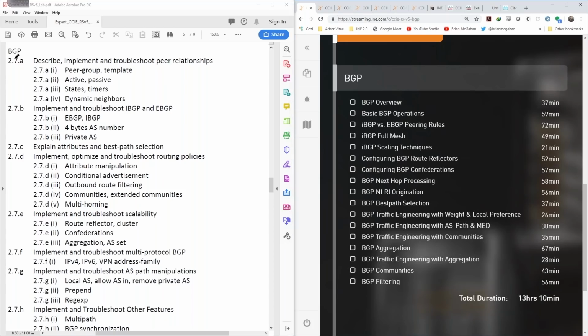Okay, implement and troubleshoot iBGP and eBGP. Okay, that would be the peering rules. Explain the attributes in the best path selection. Okay, that's down here, BGP best path selection. Troubleshoot routing policies, attribute manipulation, conditional advertisement, outbound route filtering, communities. This is going to be traffic engineering with communities. BGP filtering, BGP best path selection.